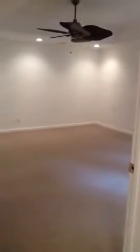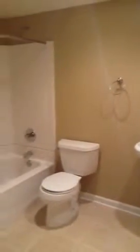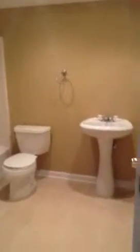And to the right of the stairs, just a little bonus area. Doors leading to the exterior, and then the additional finished bedroom and the full bath. Of course, the closet. Could be a closet area.